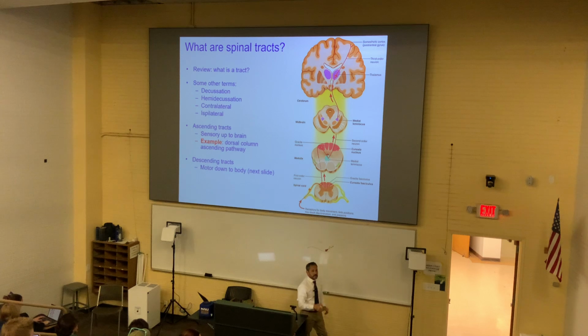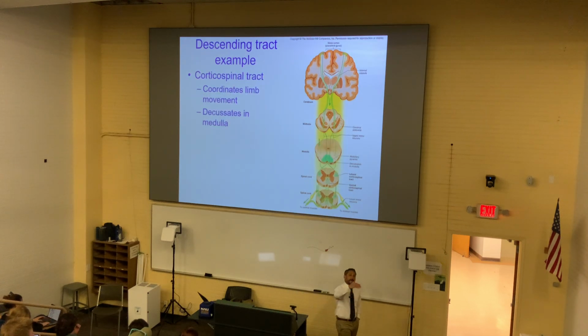Right? So you'll see these clinically because the same thing happens. We're going to look at this. The same thing happens on the motor cortex. So now we're going to descending tracts, going down.